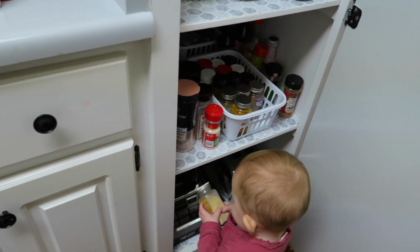The spices need to be moved because I don't mind her playing in the spices, but having to clean up the spices every night drives me nuts. Don't know if we're gonna move the spices or not. We shall see.